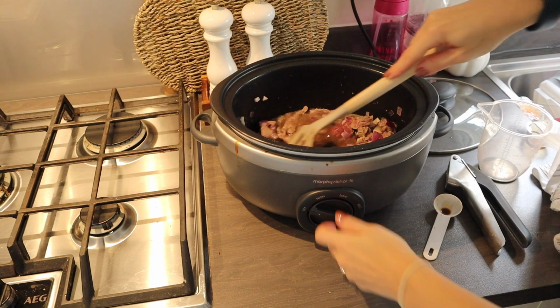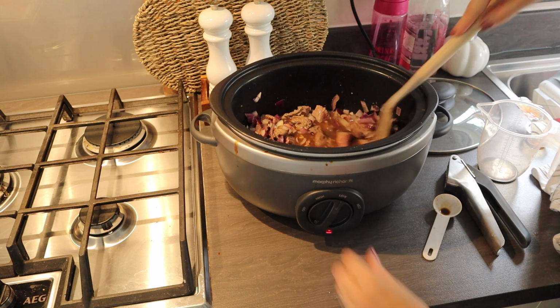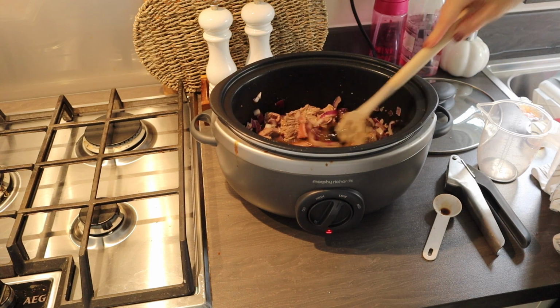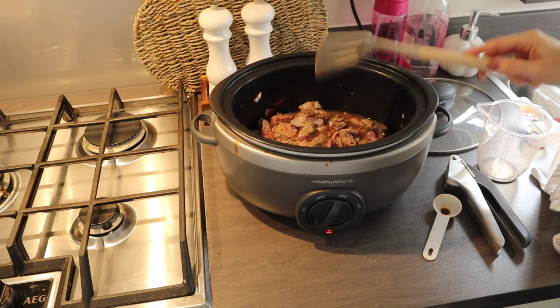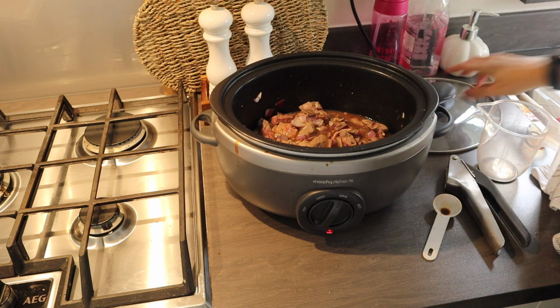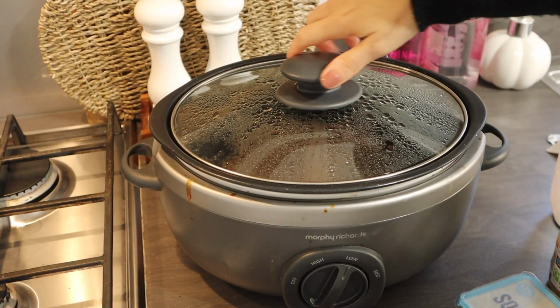So that is literally all you need to do. I'm just going to give it a final stir, and then I'll cook that on low for about 6 or 7 hours, and then the rest of it I will add later when I get home from work. Easy. So I'm back from work now.